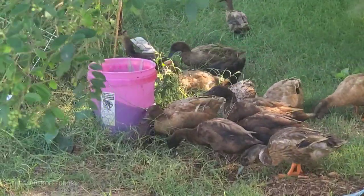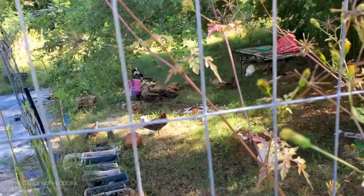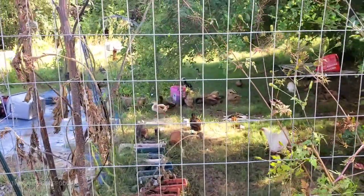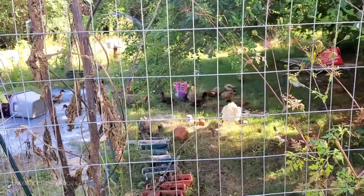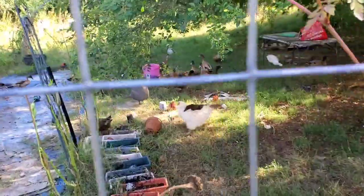Look at him over there, eating my tomatoes. No, but I'm happy for him. I'm glad we have them in a place where they can be tranquil, be peaceful. You know, maybe we'll get a couple of eggs during the autumn season. It's unlikely, but it's not impossible. And we got to fight.